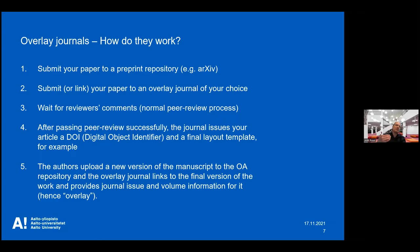So the final version is available from arXiv, and the overlay journal links to the final version of the work. And then it creates the metadata also, or provides the metadata throughout their services, like Episciences, or we can look at the most common platforms shortly.